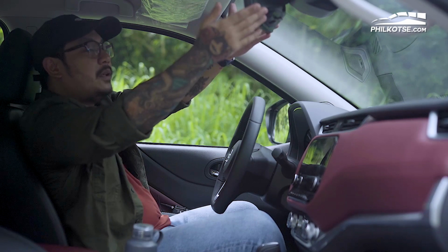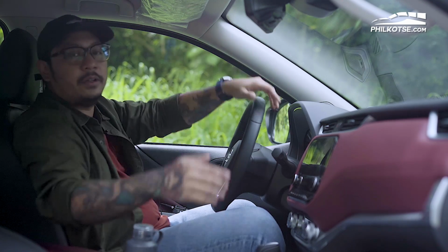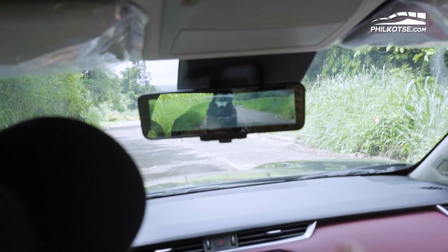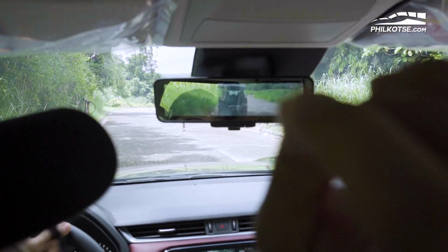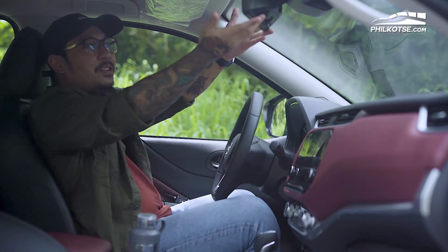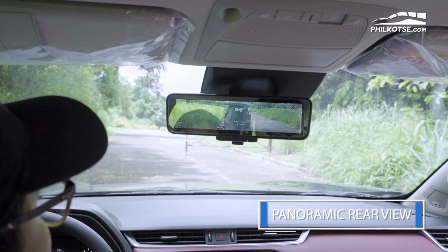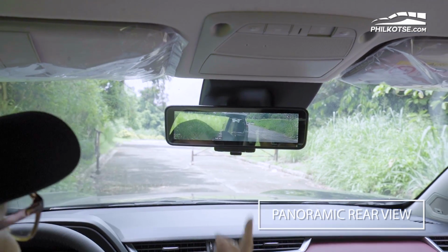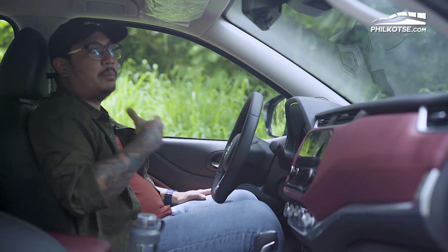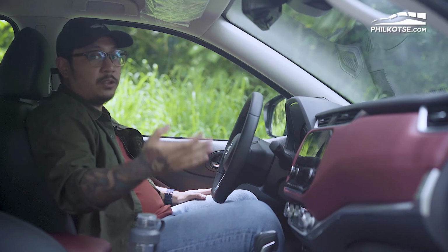Now for another Terra signature. You have, well, it's a normal-looking rear view mirror. But if you flick it, magkakaroon siya ng display. I mean, i-view niya yung camera sa likod. Ito yun. So you have a panoramic view of the rear using that camera. Well, comment ko lang is hindi ganun kaganda yung resolution, but at night, it is usable.